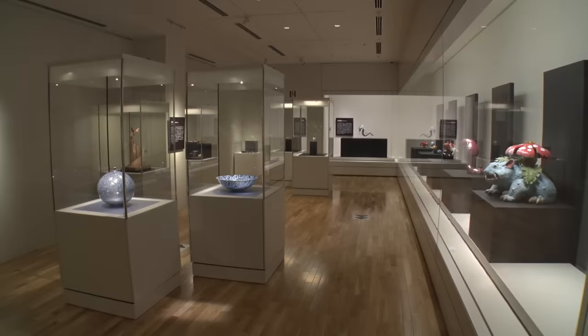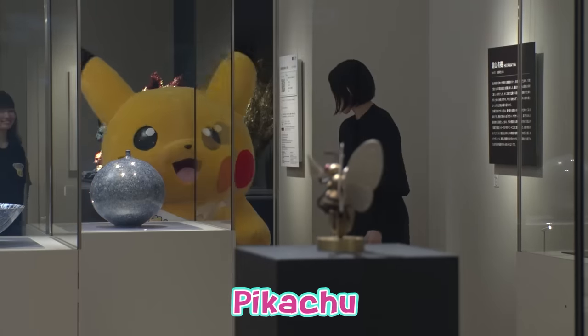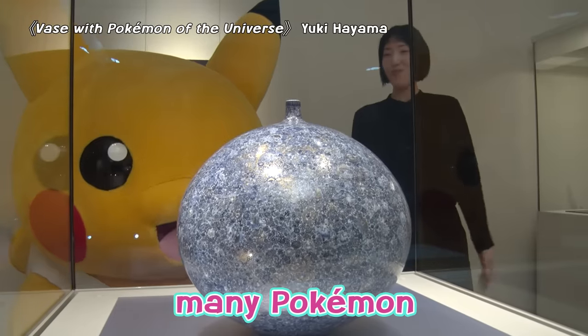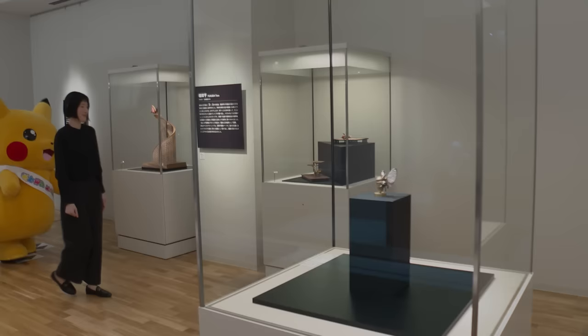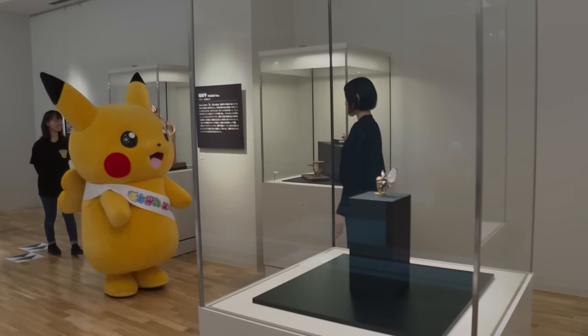Look at all these displays. Pikachu, this is a vase covered in many Pokémon. Pikachu! I see an Alolan Exeggutor, an Altaria, and many others. That was interesting. I wonder what other works they have.